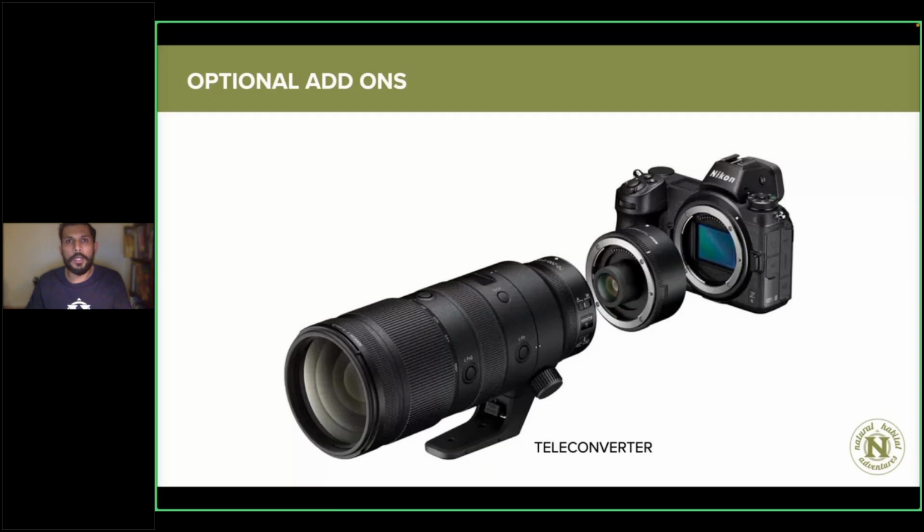Of course, teleconverters come with their own negatives. They do compromise image quality a bit in return for extra reach, but that is a judgment I will let you take for yourself. But if you do own a teleconverter, please do carry it, because you might actually find it useful.